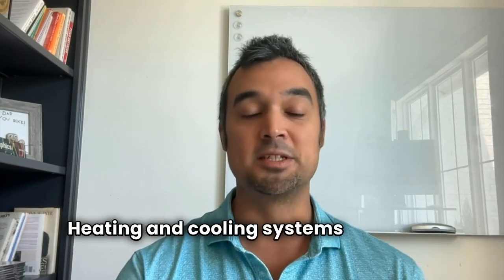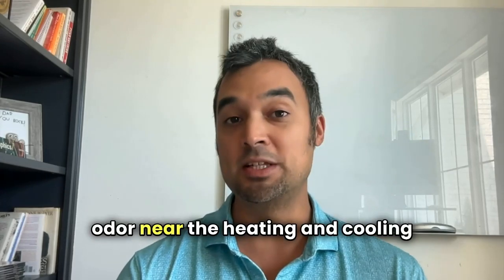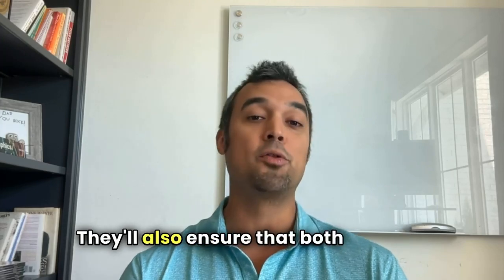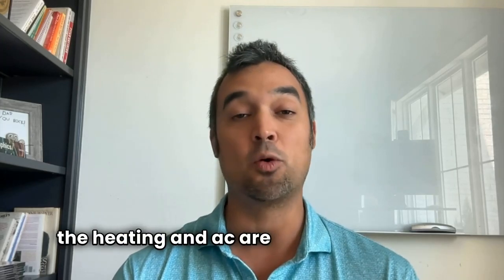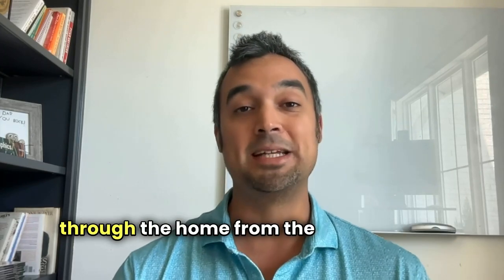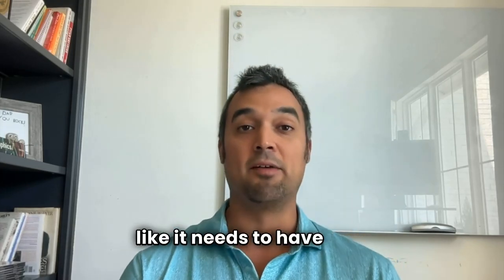Heating and cooling systems. The home inspector will check that there is no gas odor near the heating and cooling systems. This can be a sign of a gas leak. They'll also ensure that both the heating and AC are working correctly. They'll make sure that the air is traveling correctly through the home from the HVAC system. And they'll, of course, recommend further inspections if they feel it needs one.